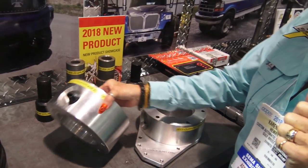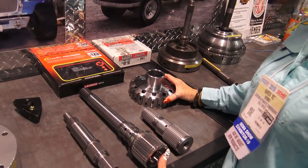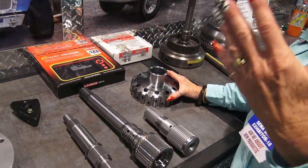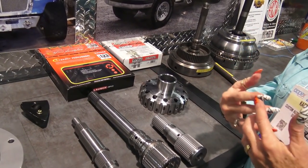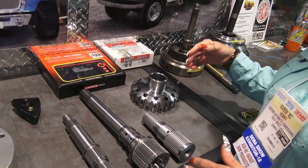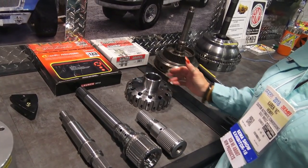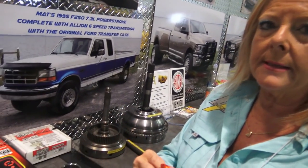We have a line that we have just come out with of billet shafts. So when you get over your 700, 800, 900 horse range, depending upon what you're doing with your vehicles, you want to go to hardened shafts. So we have an input, output, intermediate, C2 hub, or C3 hub rather, I'm sorry. And then we're also going to come out with the sun gear that's already modified so that the customer doesn't have to go find a machine shop to modify the inside of the sun gear.